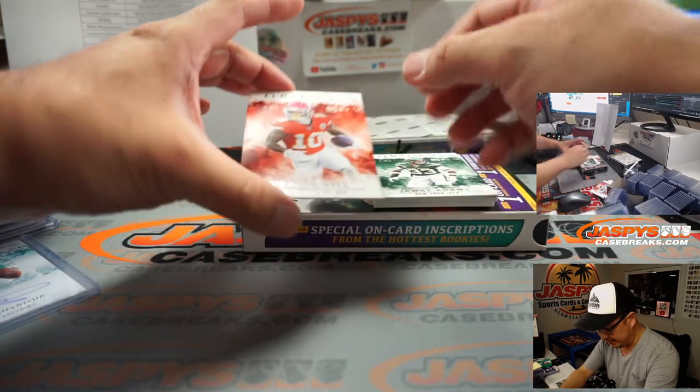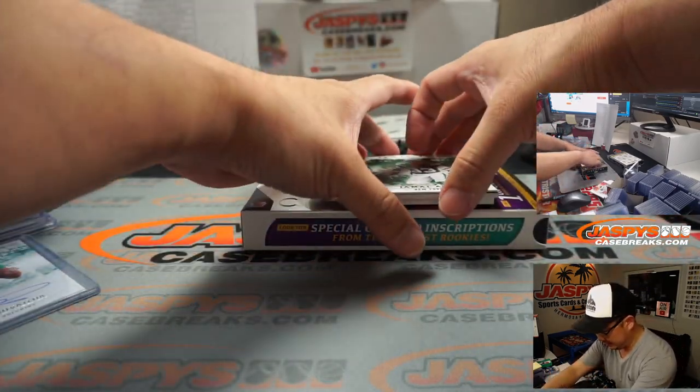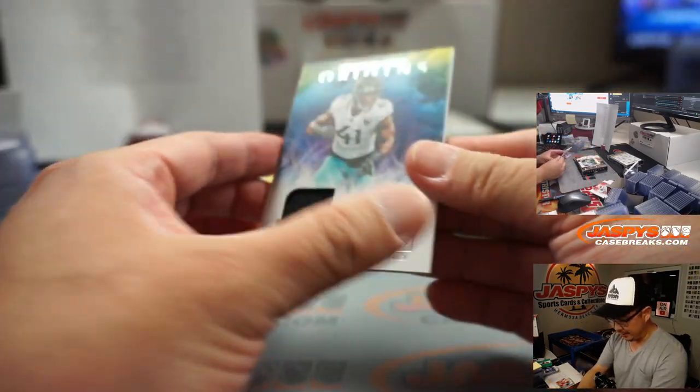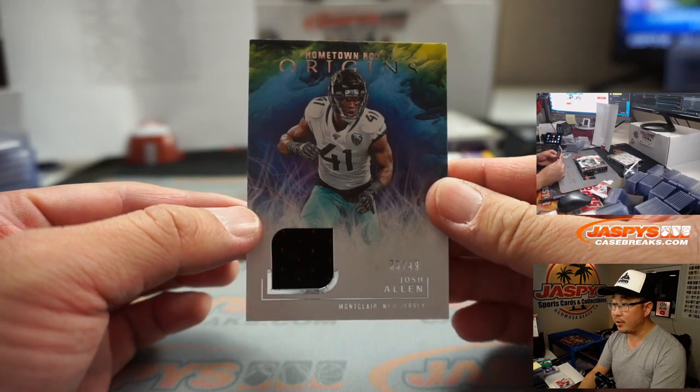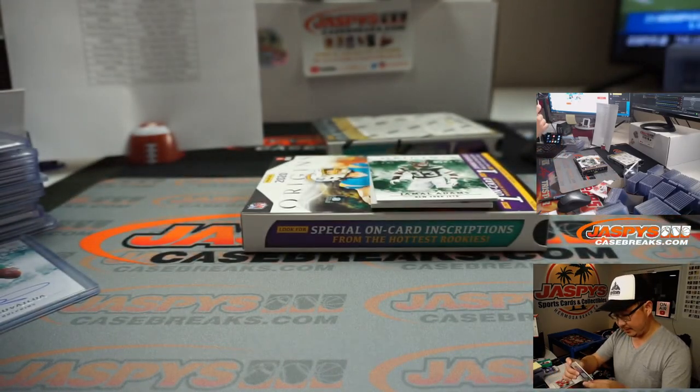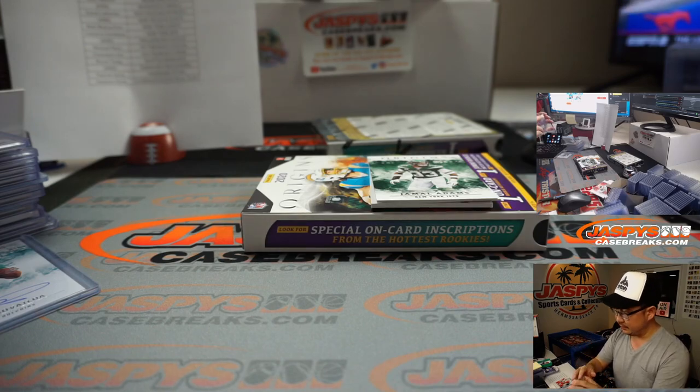Jamal Adams reveals a Tyreek Hill for the Chiefs, part of the non-numbered pile. We got Josh Allen, hometown roots. He's from Montclair, New Jersey. 33 out of 49. That's Jaguars Josh Allen going to Jens.